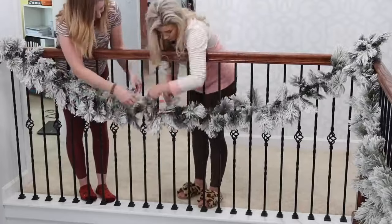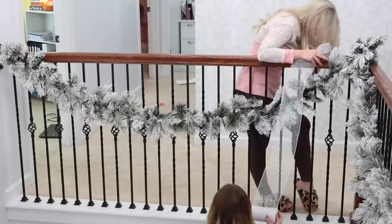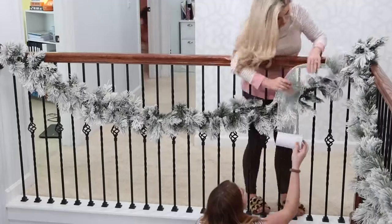But she is amazing at decor as well. I know a lot of y'all follow her over on Instagram. Her style is totally different from mine, but still just as amazing.